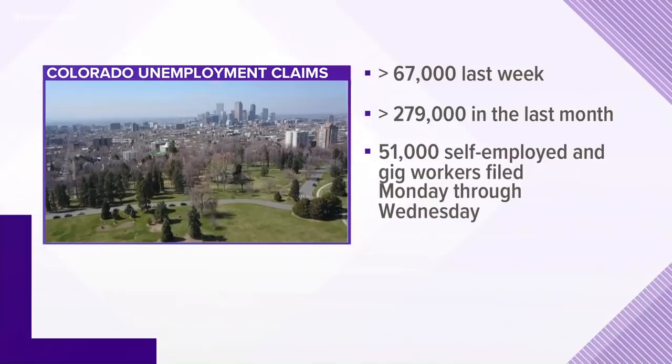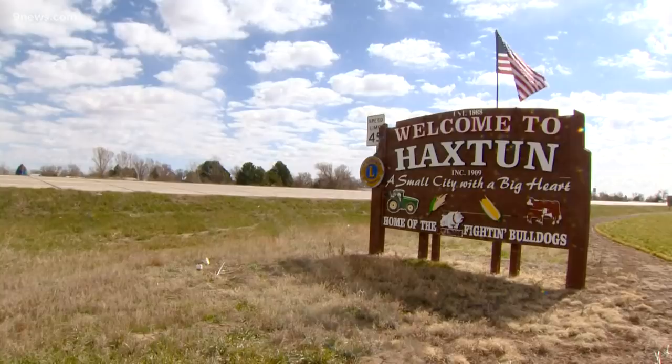The impact of COVID-19 is being felt from Wall Street to the plains, to Haxton, Colorado, where the work goes on despite the pandemic. 9 News reporter Noel Brennan and Ann Herps take us to Haxton, where they found out how life has changed and how it's also stayed the same.